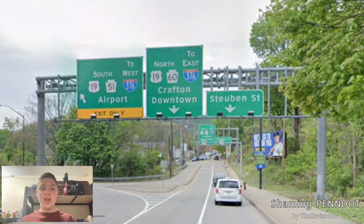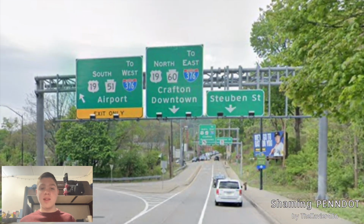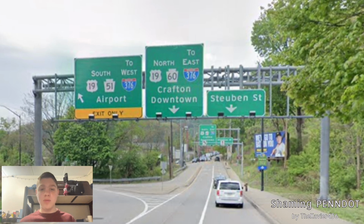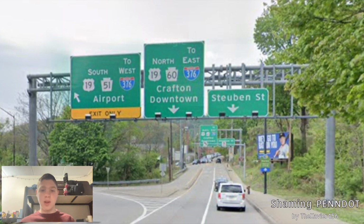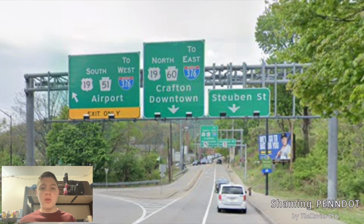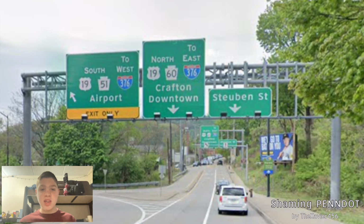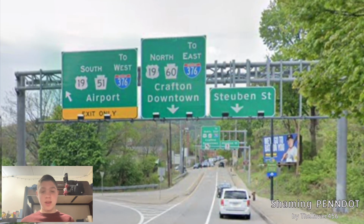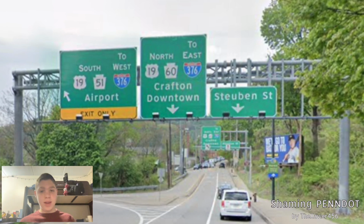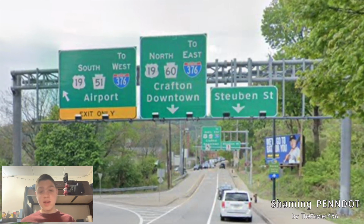Further up, we get this interchange with South 19, 51, and 2 West 376 are now all signed for airport, which is just because of 376. And we also get 2 US 19 and PA 60 North to East 376 for Crafton, downtown. I don't know, that could be a little confusing. Put a line under there to separate Crafton and downtown Pittsburgh.